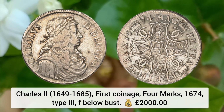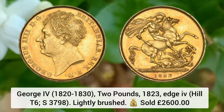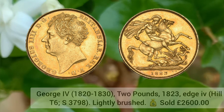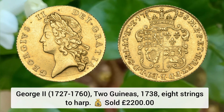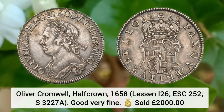Charles II first coinage 4 marks 1674 type 3 F below bust, sold for 2,000 pounds. This is George IV 2 pounds 1823, lightly brushed, and this is sold for 2,600 pounds. George II 2 guinea 1738, 8 strings to harp, sold at 2,200 pounds.